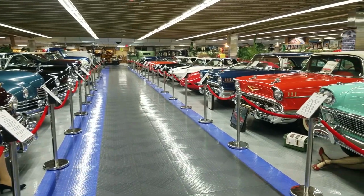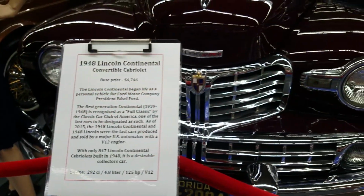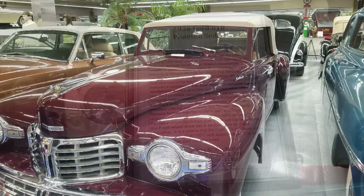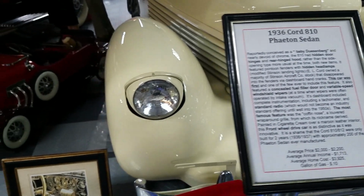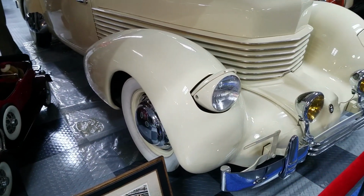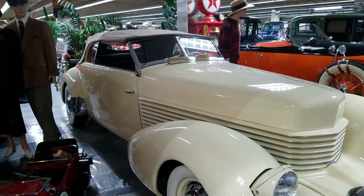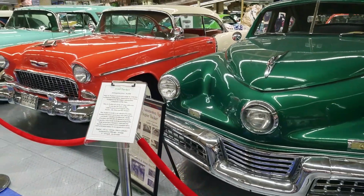Notice this one over here I think is being worked on. See the legs sticking out from underneath. This one was beautiful. This is a 1948 Lincoln Continental. It's a convertible cabriolet with a V12, and this Cord was front-wheel drive. It had a standard radio and variable windshield wipers, which were way ahead of its time, as well as the hideaway headlamps. And that color was cigarette cream.